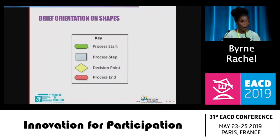So we're going to go through how to write a flow process. The first thing that you need to understand is the legend, or the key for the shapes that you will have in your flow process. The green will be the process start. The square is a step within the process. The diamond is a decision point, and the red will be the end of the process. Having the standardized shapes really helps anyone who is looking at your process flow to really understand what you've done.